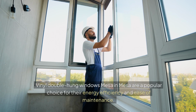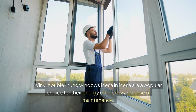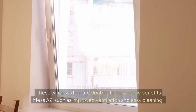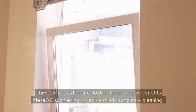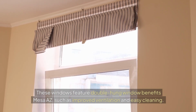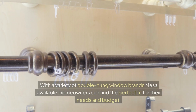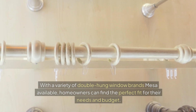Vinyl double-hung windows Mesa in Mesa are a popular choice for their energy efficiency and ease of maintenance. These windows feature double-hung window benefits Mesa, Arizona, such as improved ventilation and easy cleaning. With a variety of double-hung window brands Mesa available, homeowners can find the perfect fit for their needs and budget.